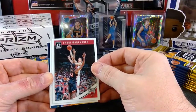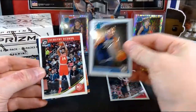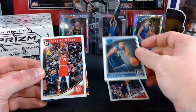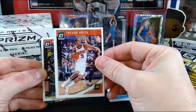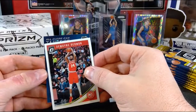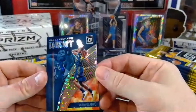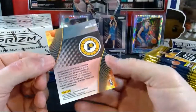All right, we got Lauri Markkanen. And we'll go from the back here. Kadeem Bates-Diop. Jeez, that's a name and a half. Trevor Ariza. And what is this? This is All Clear for Takeoff. Victor Oladipo. It's a cool looking card. Not numbered.